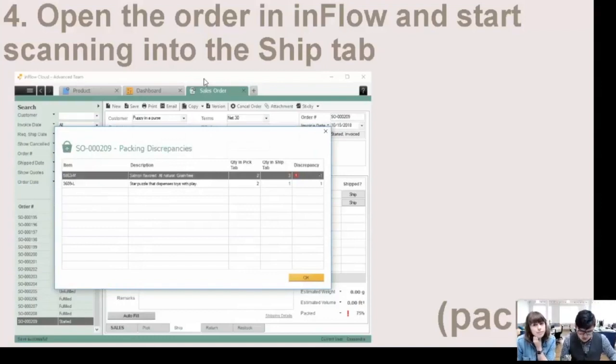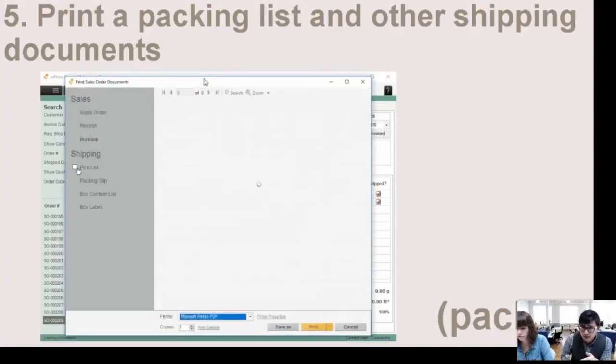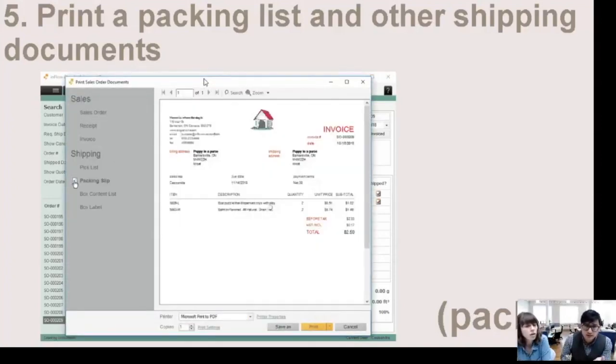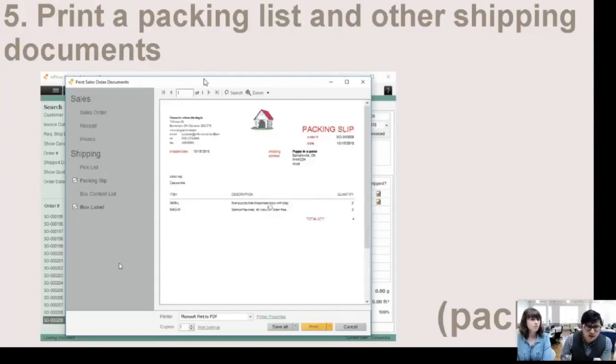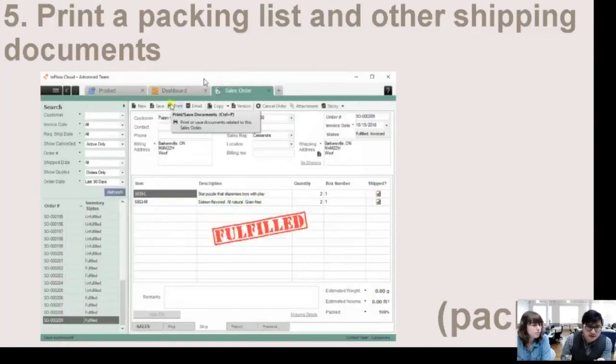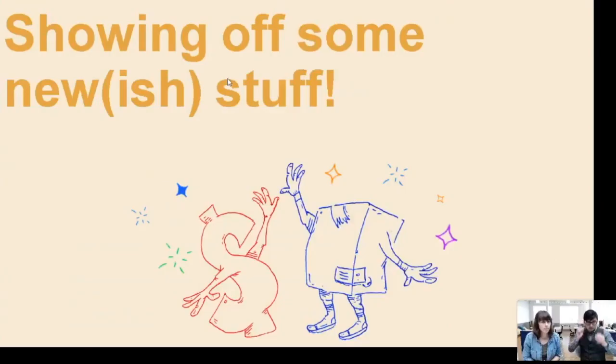Awesome. So let's go on to the next one. So once the packer has filled up the ship tab by scanning things in, it's just time to go to the print button in the action bar, go to packing list, and whichever other shipping documents you feel like you need. In this example, we had a box label as well. So we printed out the packing list and box label.